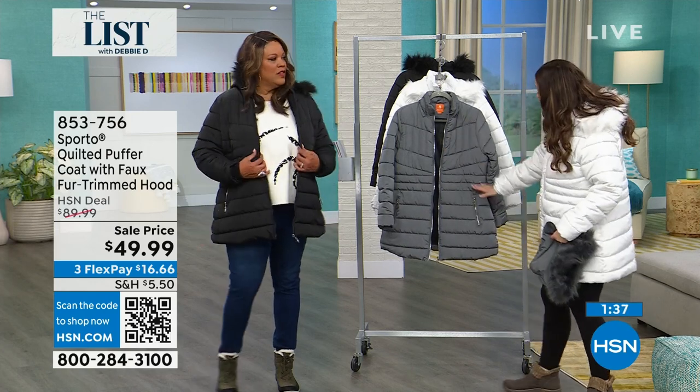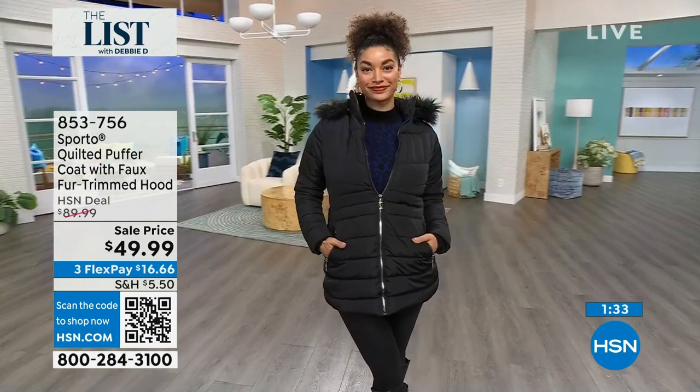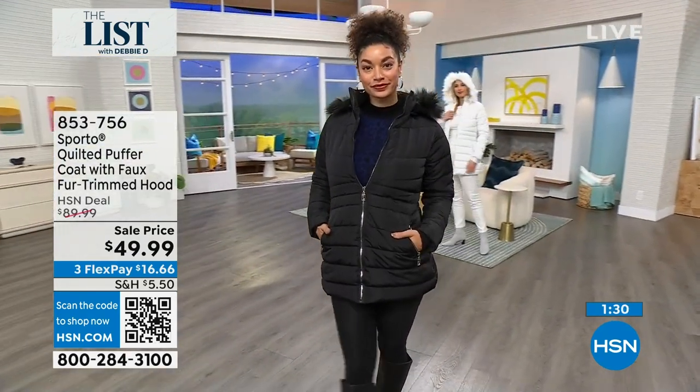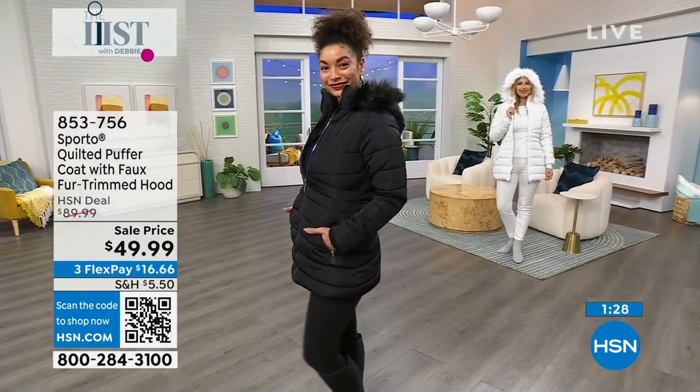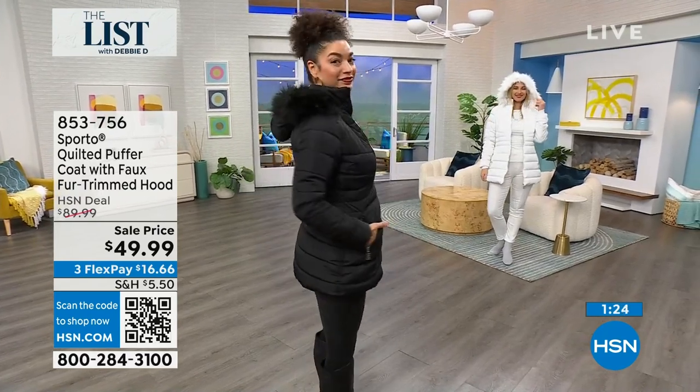Absolutely. And it's part of the shape as well, right? You can see the shape. You can see all of the stitching detail. That's what really does it. And it feels dense as well, right? Absolutely. There's some weight and thickness to this jacket. There's some weight and heft.